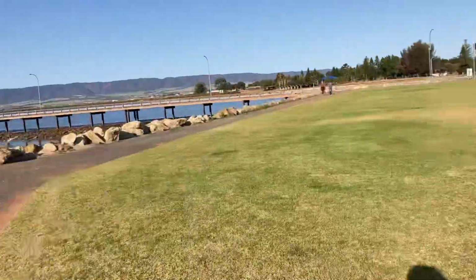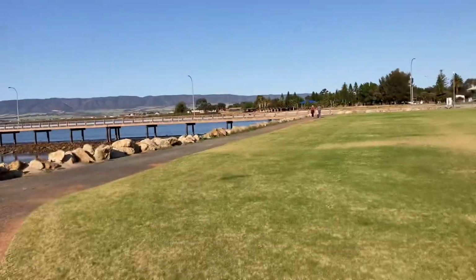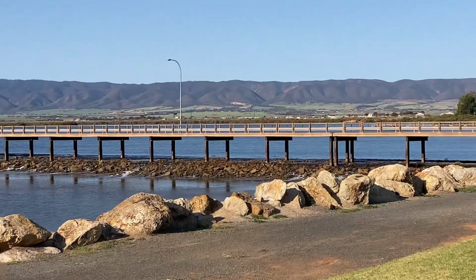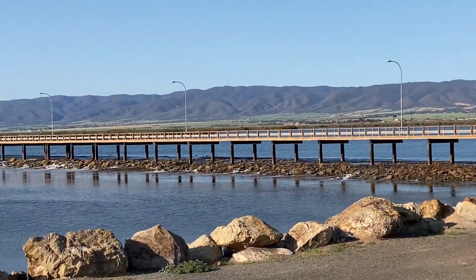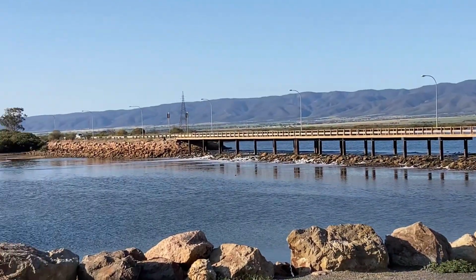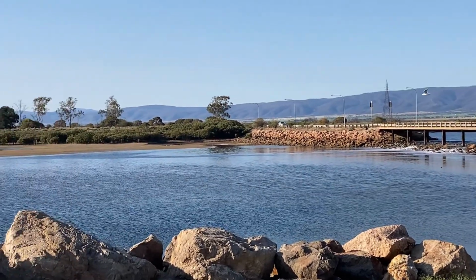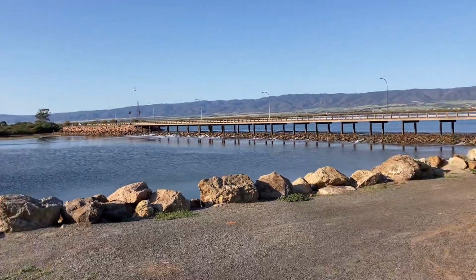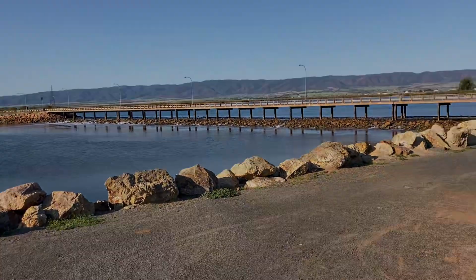So pretty good. And then look at this view here. They've got this parklands out the front. Nice grassy bit, and then look at the beautiful mountains in the background. Love the mountains. What a beautiful mountain range that is, where we've been staying up the top of it. Gorgeous that. We'll just wander over here onto this island, I think it is.